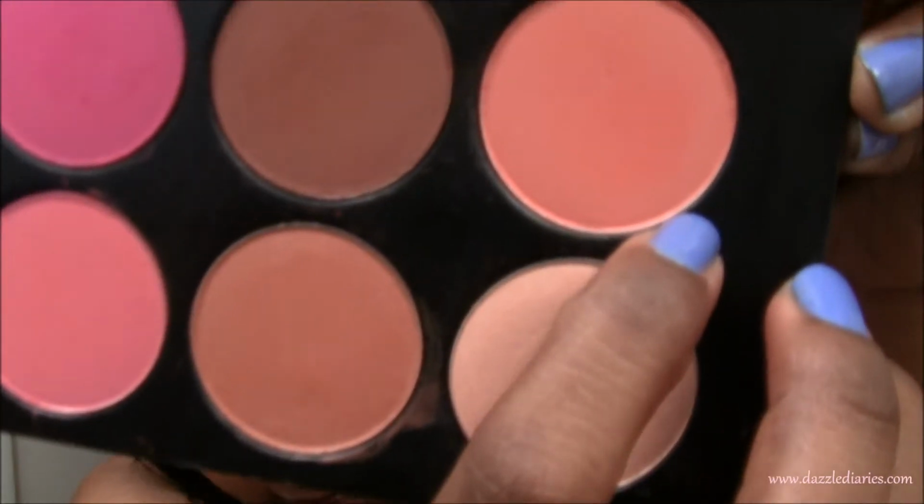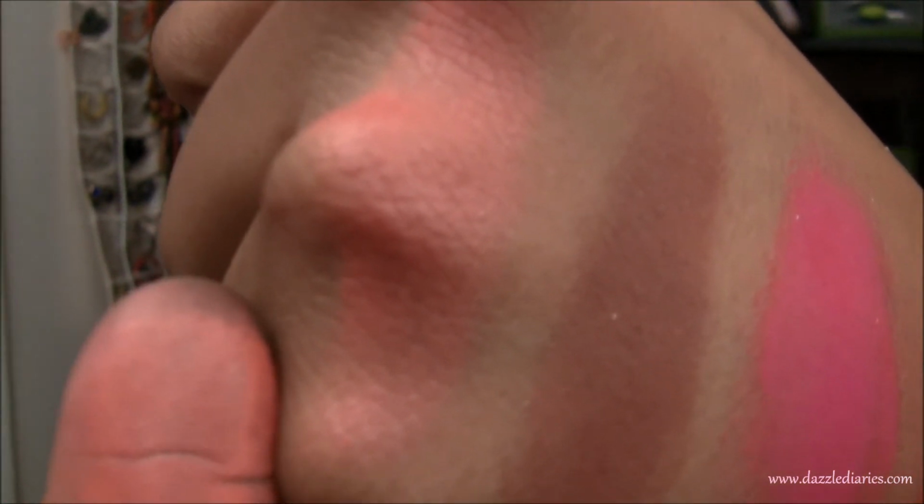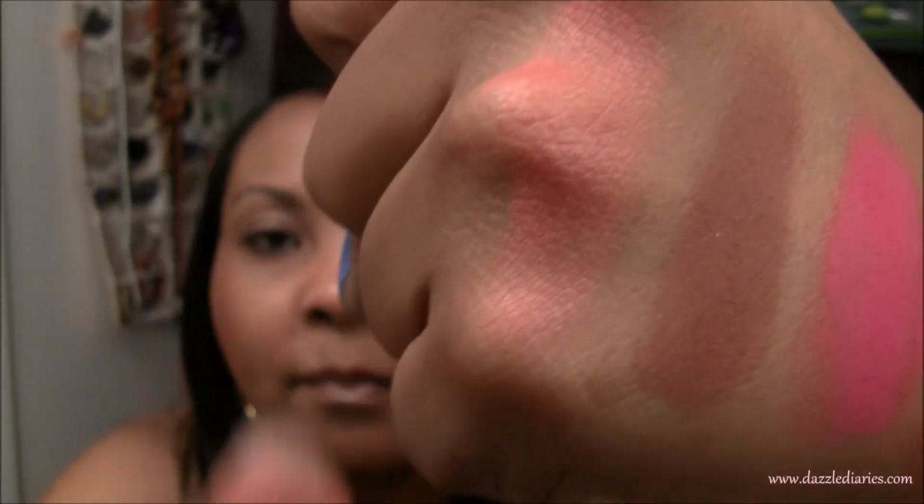The next one is Peach Sparkle, which is indeed peachy, and it is indeed sparkly. I hope that you could see that. And this one is so pretty. This one might be my favorite out of all of them because I don't have a peachy colored blush. So there it is on my thumb.